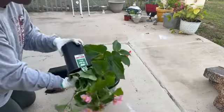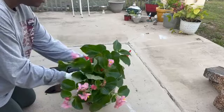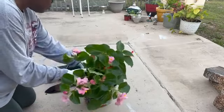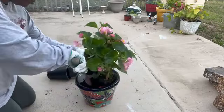A few other upcoming projects I have for this spring summer season are a patio refresh, and those bricks to the right of me will be part of a fire pit project.